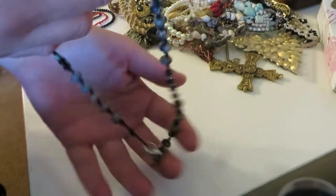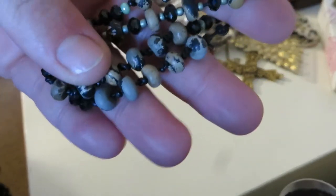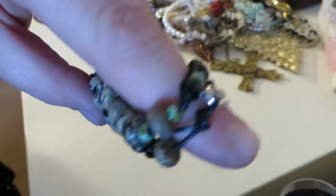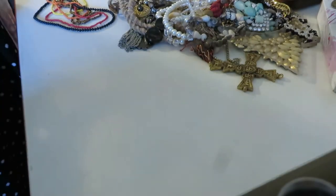What's next? I got this one recently from a buddy of mine named Vicky. She gave me this as a gift for one of my baby showers. And I can't wait to be able to wear it. Because the first time I wore it, I hurt my child with it. But that's a really pretty necklace or bracelet.